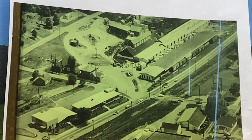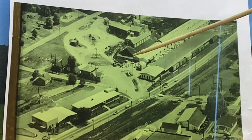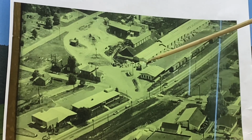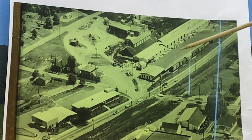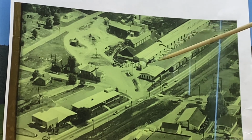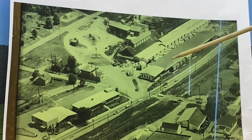So this is the picture I showed you the other day. As you can see, there's all kinds of stuff on pallets, all down through here. Now I've got a bunch of bricks I sort of staged down through here, but I need to really sort of junk this up. And so I'm going to show you some of the stuff that I bought to try to sort of fill that area in a little bit.